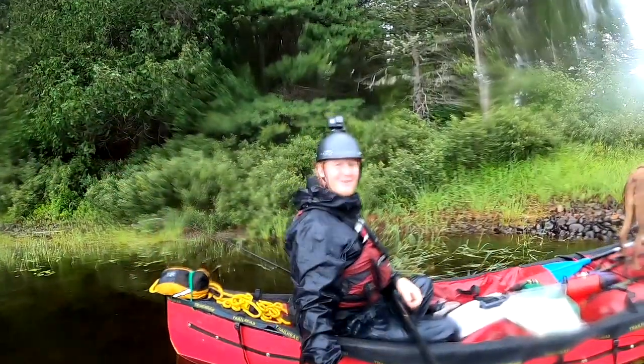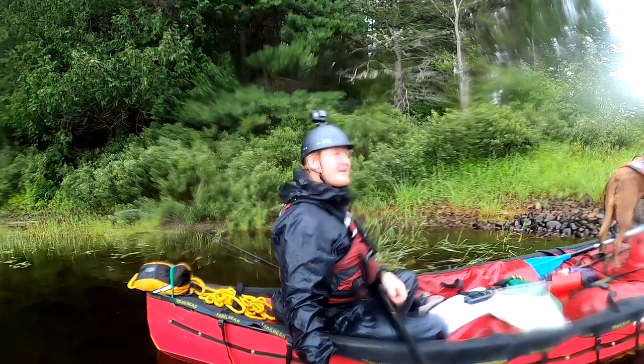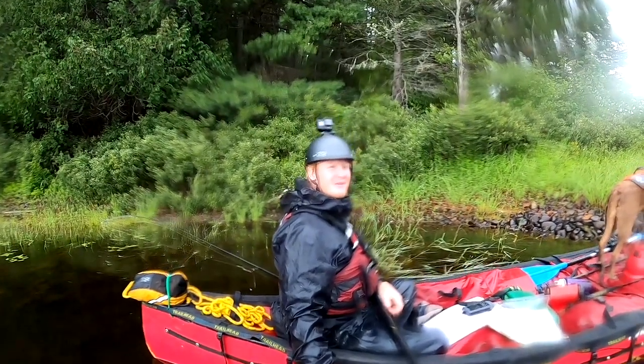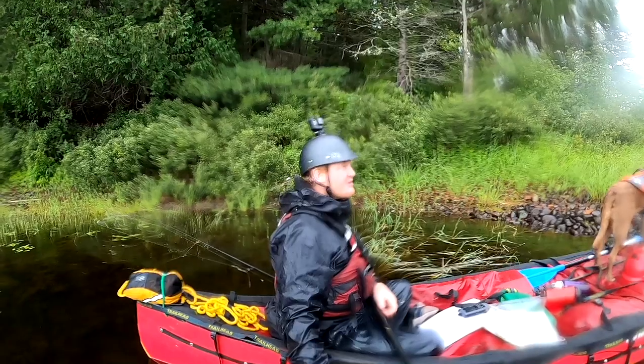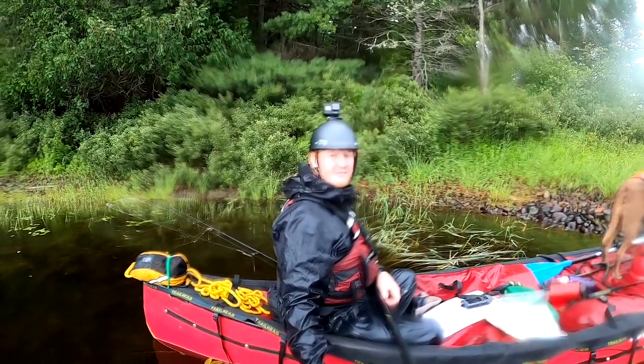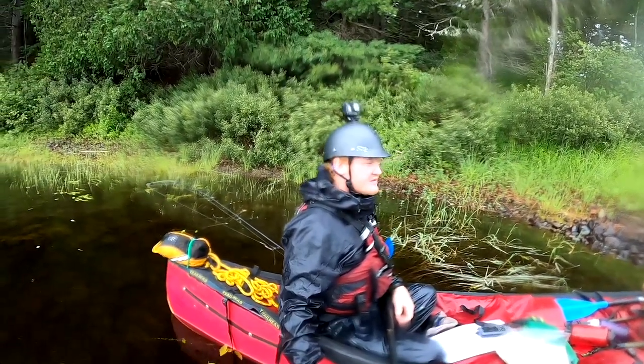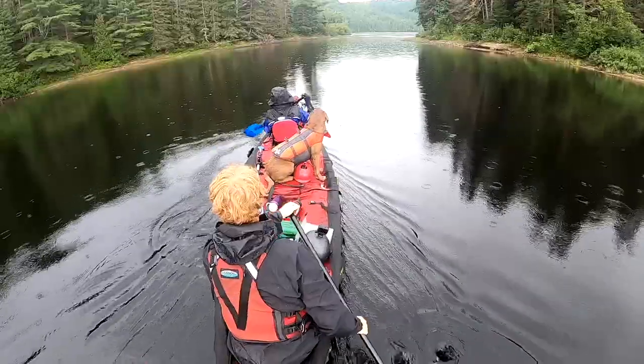Looks like it might be clearing up right before the scenic falls. It's still raining, but there's a glimmer of hope in the distance, and I haven't heard the thunder in a while. And the wind has died off, so morale is a little bit up.